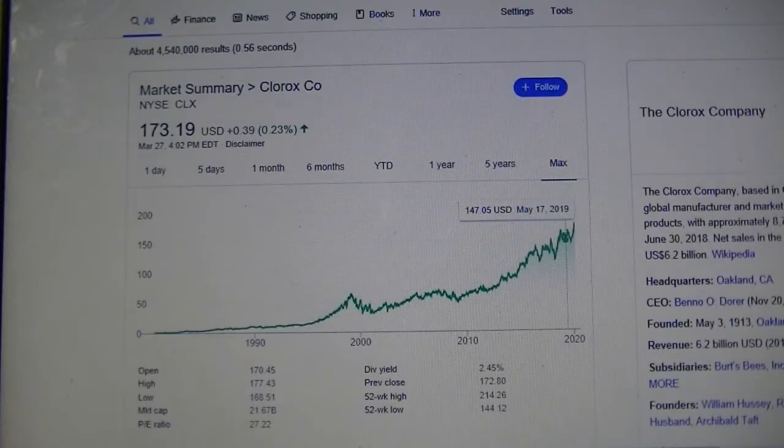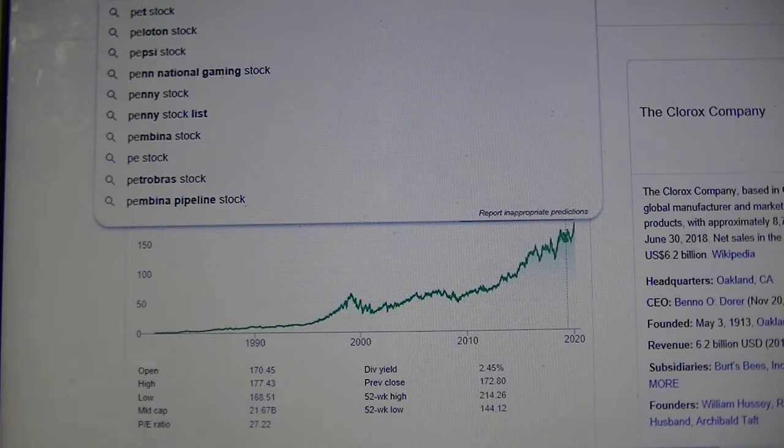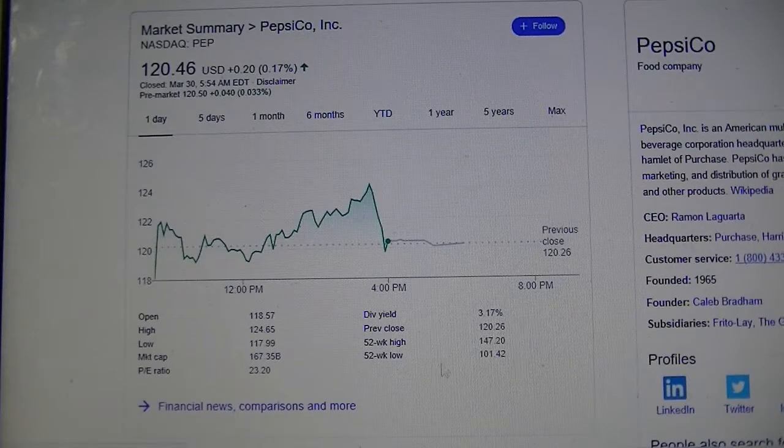And while we are here, which one can we track again? Let's try Pepsi. Americans drink Pepsi more than Coca-Cola, right? Let's try Pepsi here. Pepsi is selling at 120, and the 52 week low is 101.42, and the 52 week high is 147.20. So it's somewhere in the middle of both.